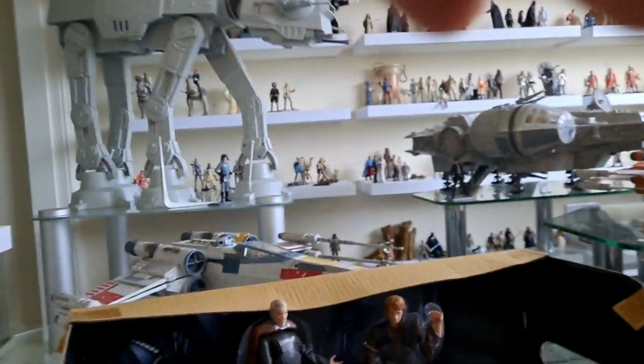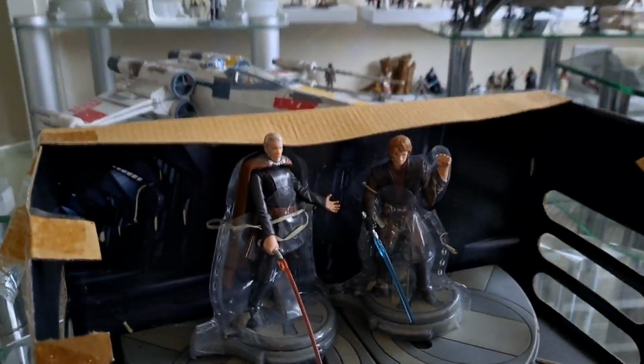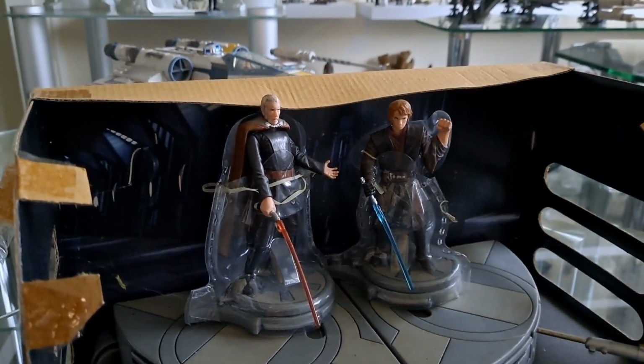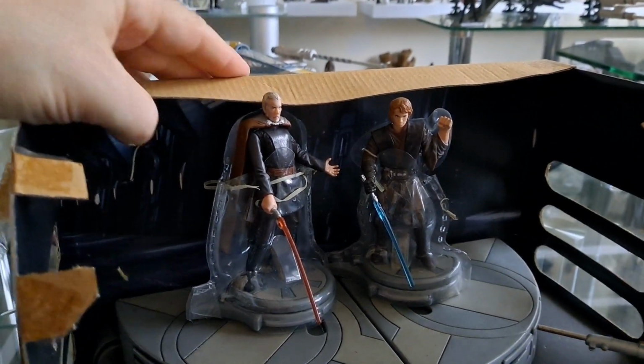So they've got different molds of Dooku, and it begs the question what they're going to go with when they do put him in the vintage collection. I hope whatever they do is good. I can't wait to get this open so I can show you how good he looks from behind.